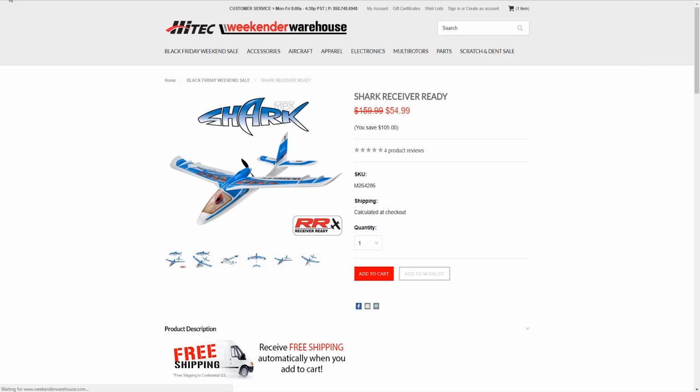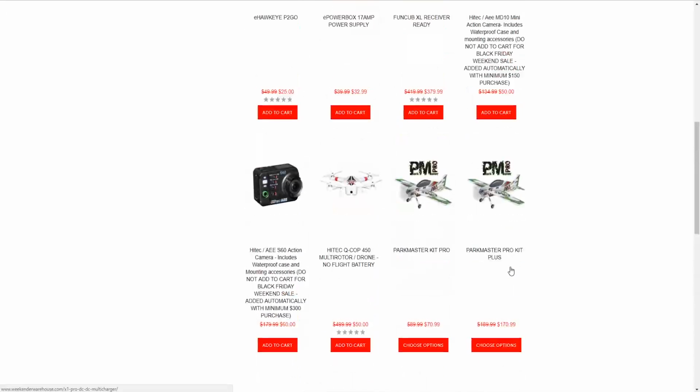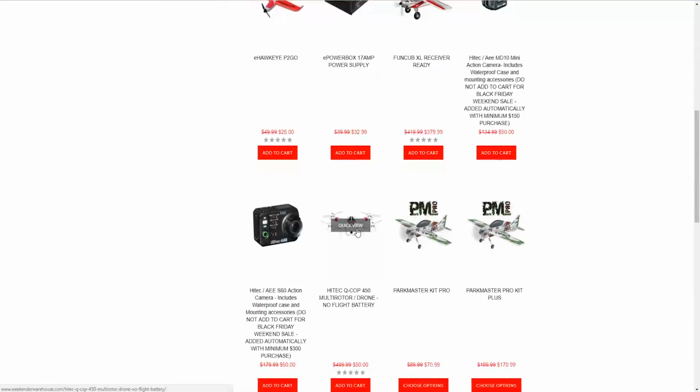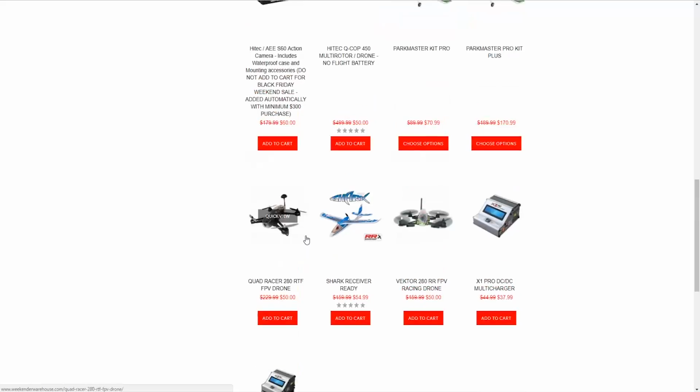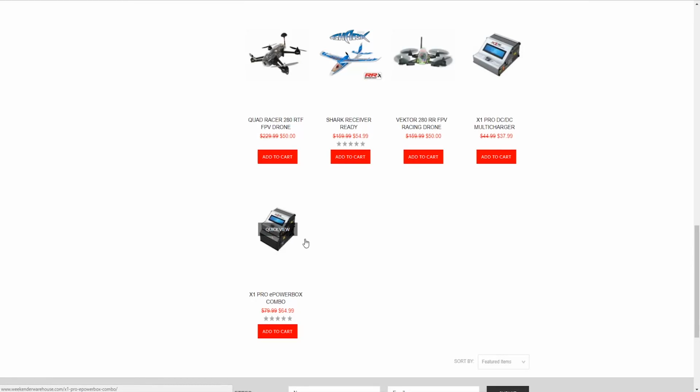And then for chargers, they have the X1, and the problem is with the X1 you need the charging station. So here's the deal with the X1 and the charging station.